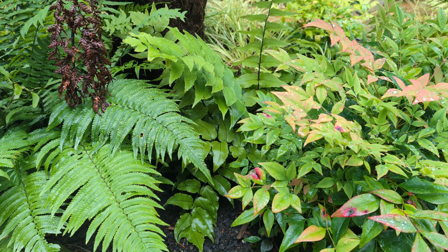And there's also lots of ferns just placed underneath one of the tree ferns that I've got in the garden. And this is an ideal place for them, sheltered underneath the fronds.